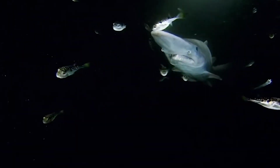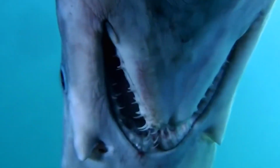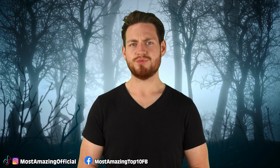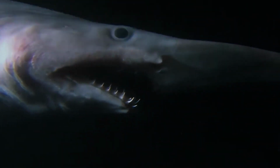If you get one look at these things, you will understand exactly why they are called goblin sharks. They have a large protruding snout, and underneath that is a protruding jaw of razor-sharp teeth. Honestly, once again, to put it simply, these guys are just straight up ugly and scary. They also aren't the normal gray color that most sharks are. They are instead colored with a pinkish hue.